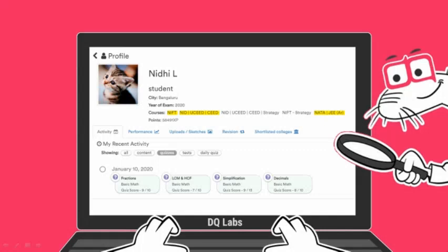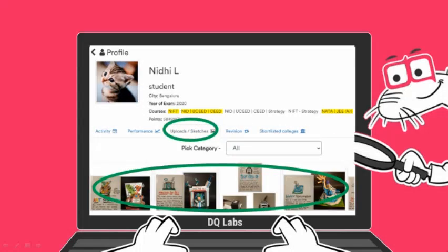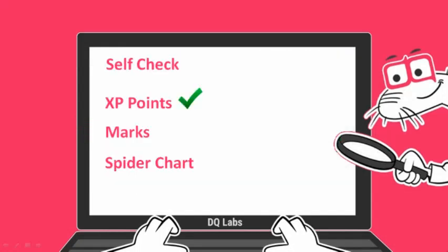You can check out your profile page for XP points, the activity tab for finding out the scores in various quizzes, uploaded sketches for the sketch assignments and the marks that you have obtained, and the learn section. If you scroll down to the bottom of the page, you can see the spider graph for the coverage. So self-checking is the first approach that you can do on a daily basis.